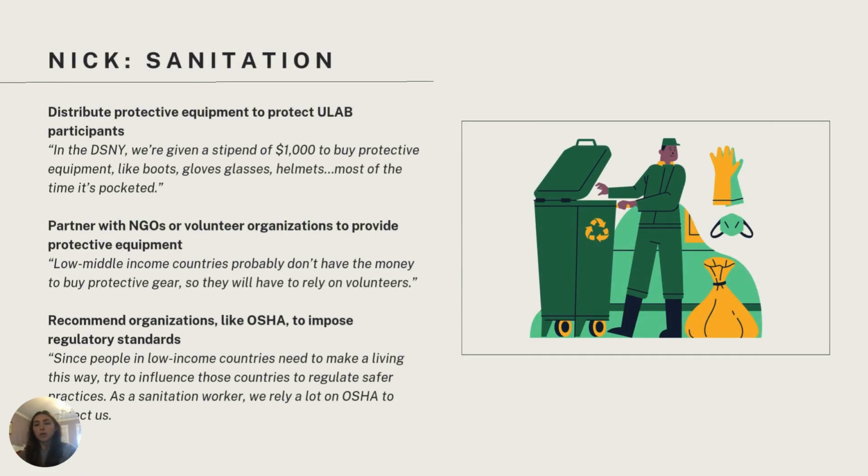So, to go over what Nick was thinking when he was giving his recommendations, in the DSNY, they're given a stipend of $1,000 to buy protective equipment. So they typically wear gloves and hard toed shoes because they're handling garbage all day. So he recommended to distribute protective equipment to protect ULAB participants. Maybe not necessarily give them a stipend because he did mention that the $1,000 that they were given was most of the time pocketed.